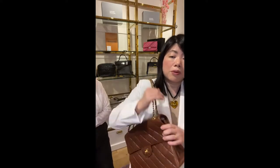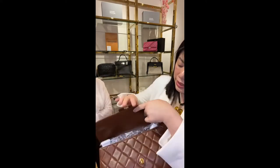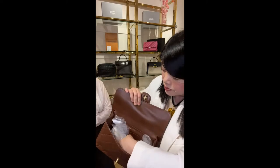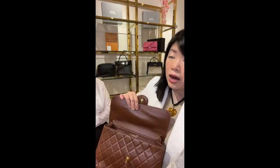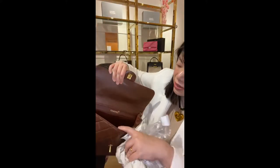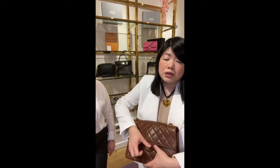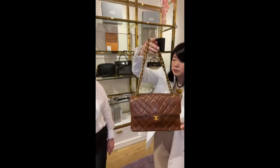So that is compartment one. It mirrors the same on the other side. It's a single flat bag. Comes with its serial sticker, card, and care booklet. It's a 4 series. Interior is nice and clean. This is equivalent to a 10-inch medium size. So it's a good day size bag. It's a bigger bag than 10-inch.